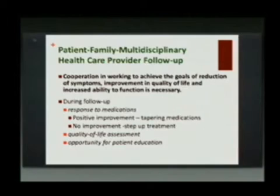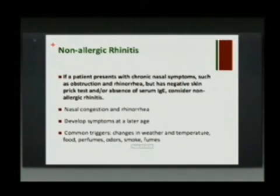Now, just a few slides. So these are just other conditions that we decided to include in our discussion. If a patient presents with chronic nasal symptoms such as obstruction and rhinorrhea, but has a negative skin prick testing and absence of serum IgE, consider what we call non-allergic rhinitis. These are usually patients who present more with blocking, nasal congestion, and rhinorrhea. They develop symptoms at a later age, and the common triggers are barometric, no? Changes in weather and temperature, food, perfumes, odor, smoke, which are not the common triggers when it comes to allergic rhinitis.